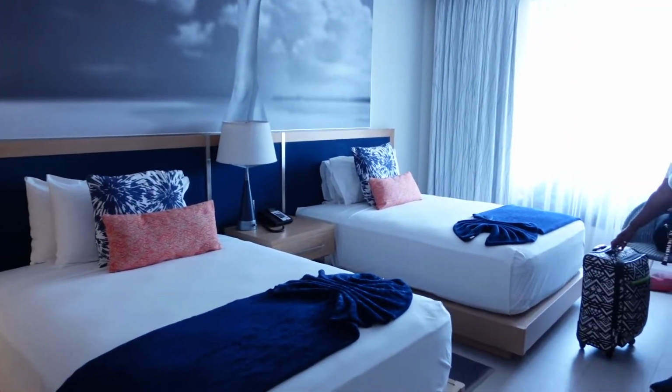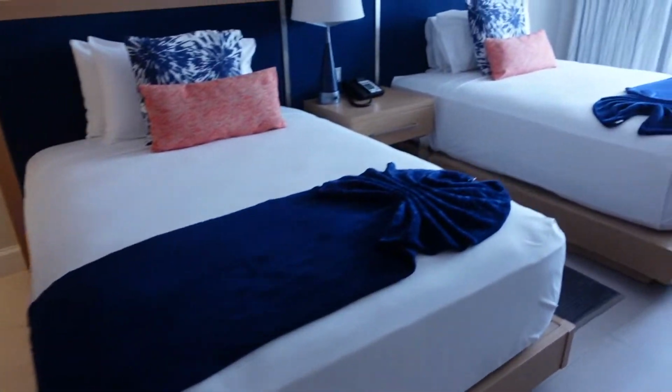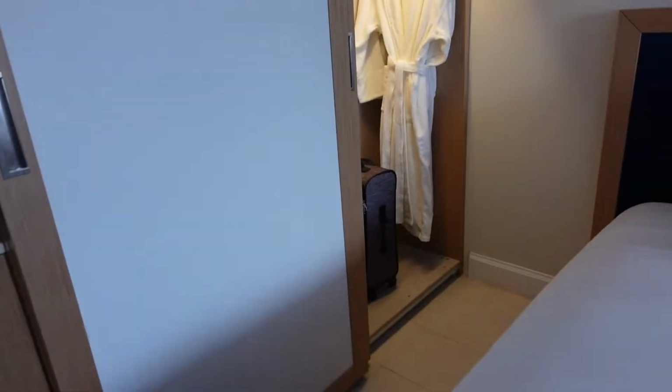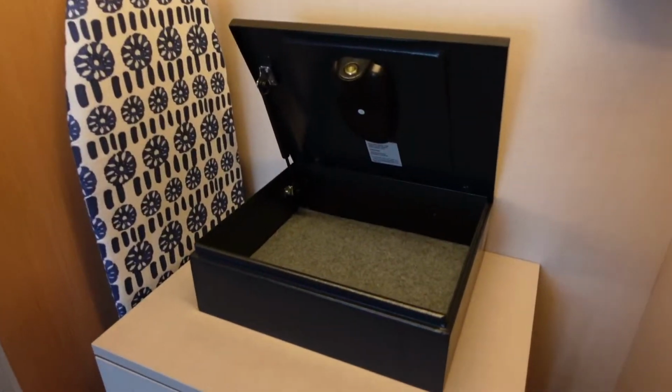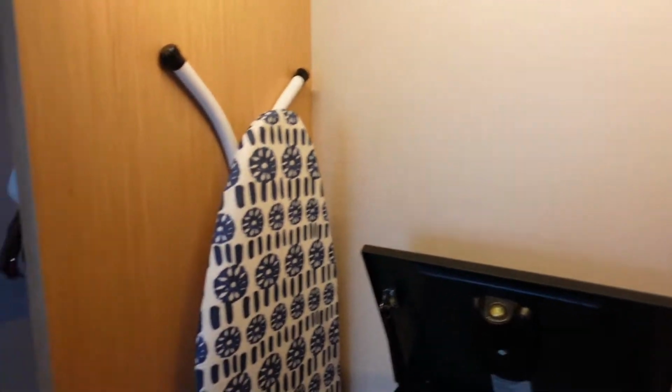And this is the walkway. And then when you come in, this is the overview. So it's okay. Oh, this is cute. I didn't see that. I was trying to move it so you could have it. Oh, so it has like a little closet and it lights up, which is really cute. And then, bam, you have a safe and the iron. Like, this is so cute. I like how they did that.